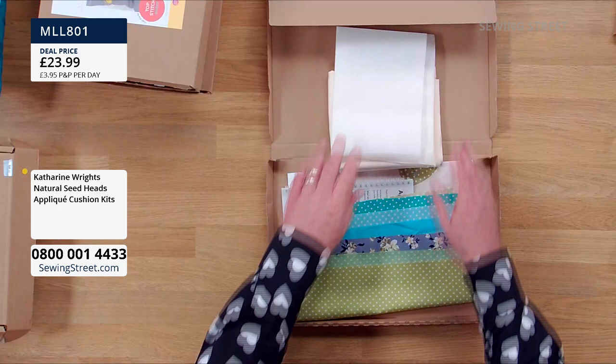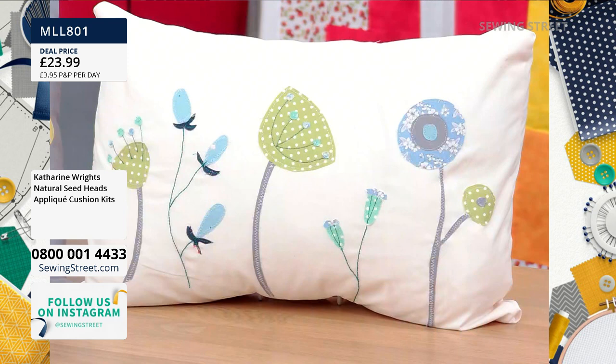£23.99 for that one too. Same amount. They're all equal. They're all absolutely level pegging, all the three different choices.